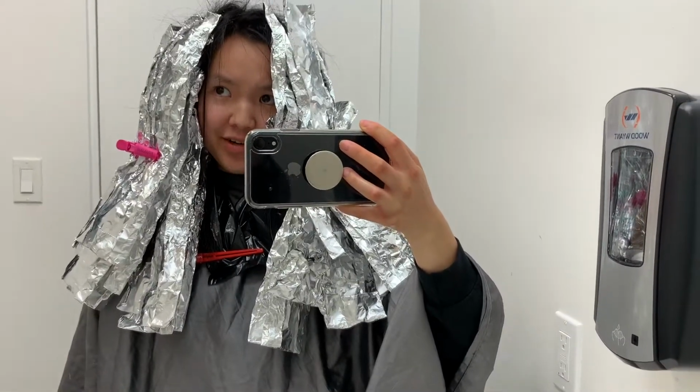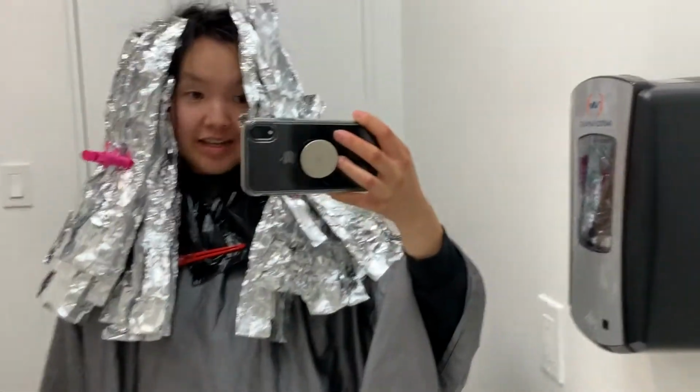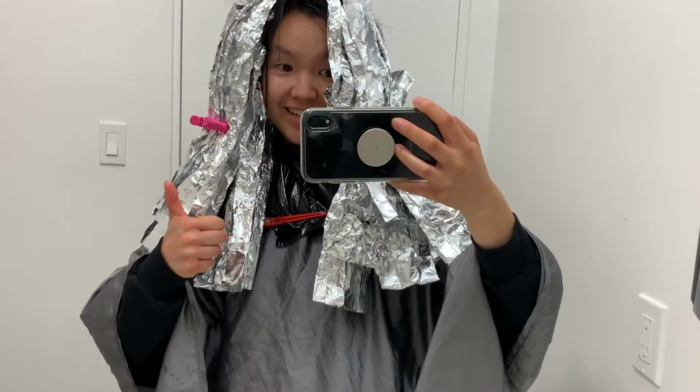While they were in, she would check on them and add a little bit more bleach and see how they were going. Some parts of my hair bleached faster than other parts. I don't know if you can really see it on camera, but there are some sections that picked up the blue a bit more than others. The foils have been in for almost 4 hours now, some of them, and I think we're almost done, so that's good.